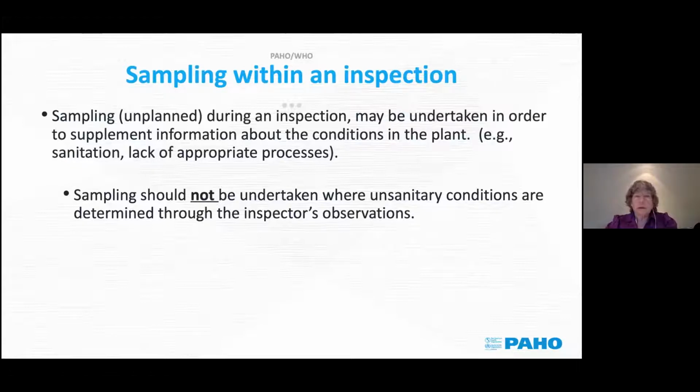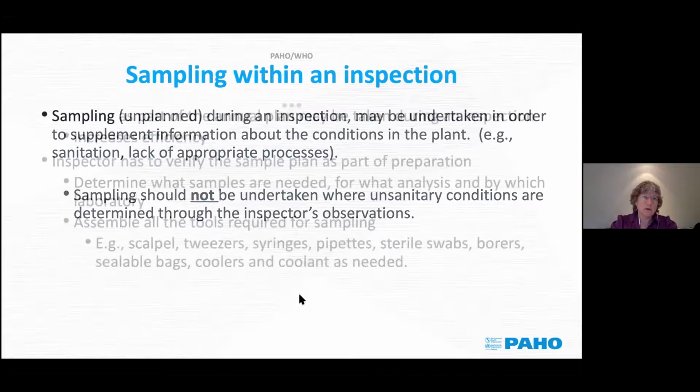Unplanned sampling, which is the third level, the compliance sampling, can be undertaken in order to supplement information. It should not be taken, as we've talked about during the inspection training, where unsanitary conditions are determined through the inspection observation. If the inspector can see unsanitary conditions, you will not need to sample. You should not sample. However, if things are looking fairly good, but you think there are unsanitary processes and you can't tell, there may need to be sampling during an inspection. But this is not done where you actually can observe the unsanitary processes.